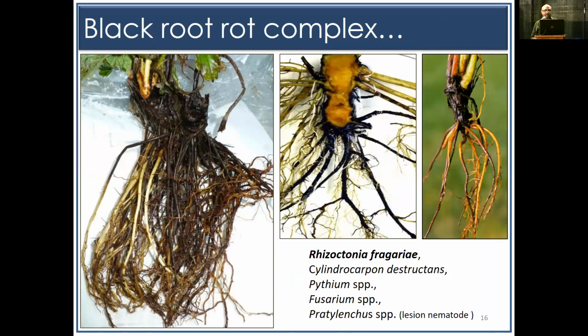So here you don't really see any fiber roots. It's all primary roots. They are darkening, and the root system is black. If you go to that far right corner, the roots are almost dead. You only see that rat-tailing, very skinny roots.